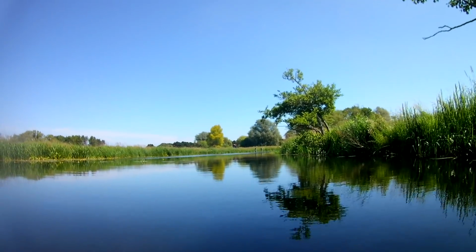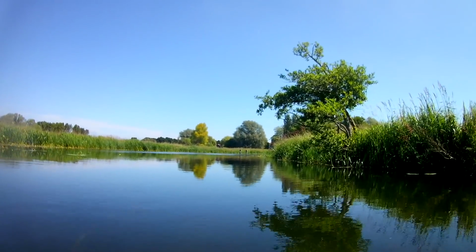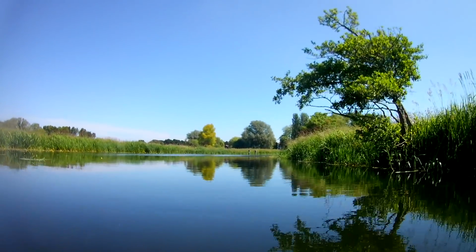Probably the best weather we've seen yet. Sunny from the morning. Very nice to paddle in. Wish I had some sunglasses. You can have one of my lenses if you like. Yeah, I guess people use them for diving and stuff.